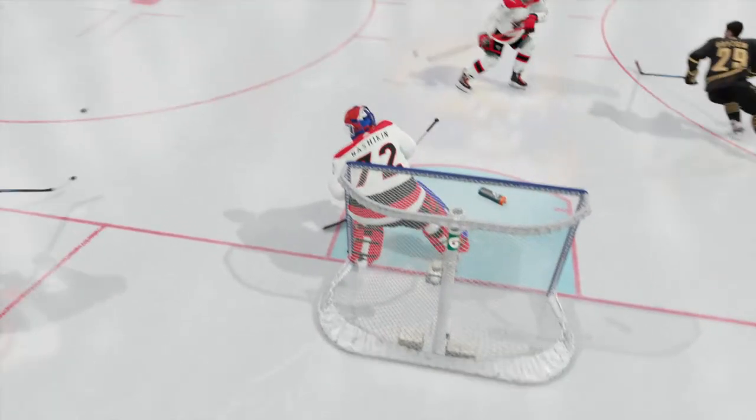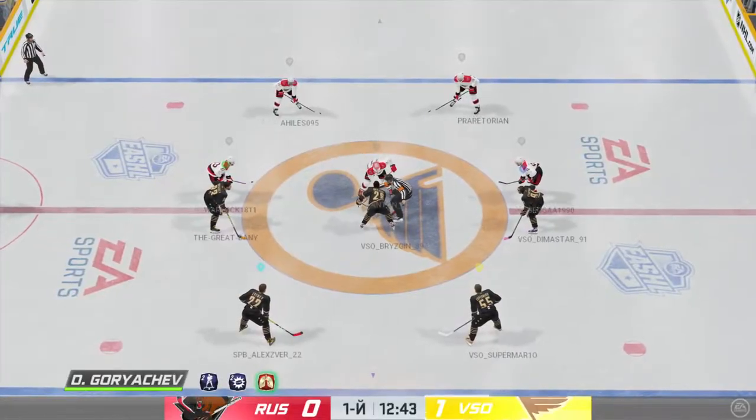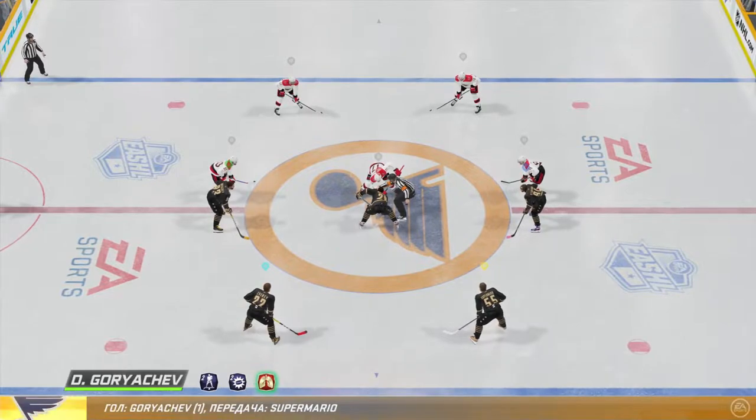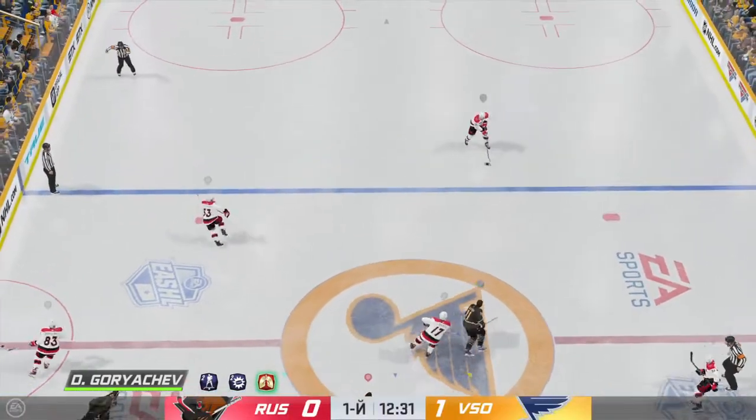I'm not so sure what the D is doing back there, James. I mean, if they turn the net around, he's in great position. As it is, he's a bystander. And play resumes as the puck is dropped.